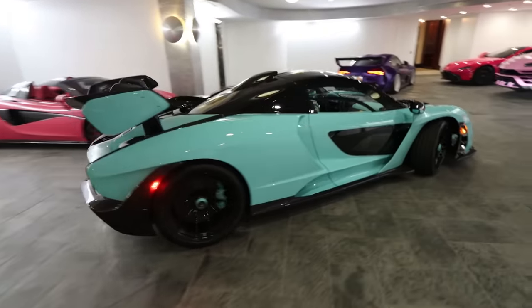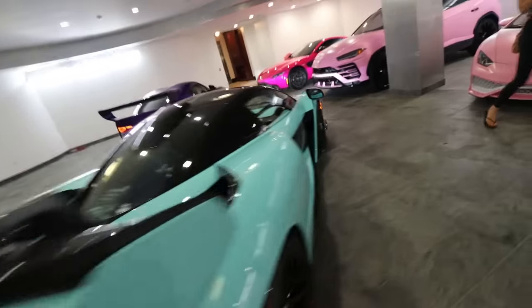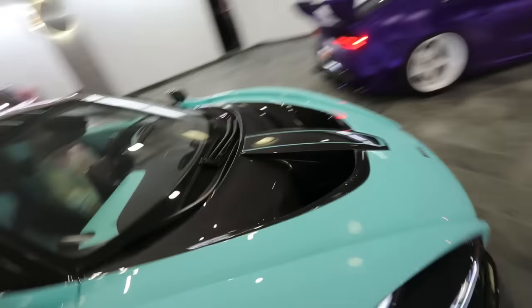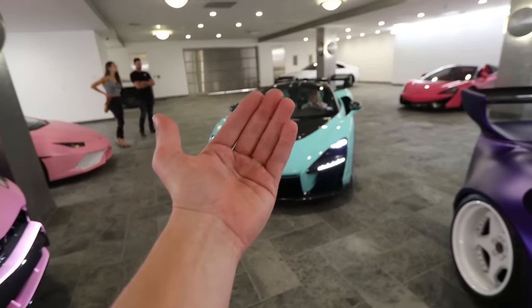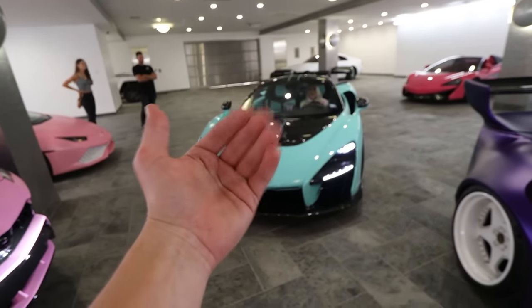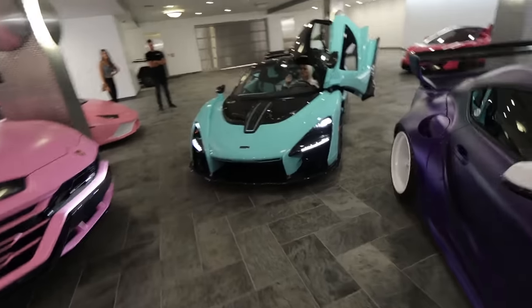But this car, Tiffany Blue from MSO, looks so cool. That is so crazy. We're just rearranging the cars for the perfect photo. This color palette is so sick. The Supra just fits right in with all the other colors in this garage.